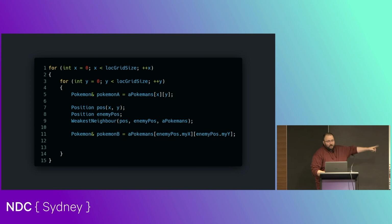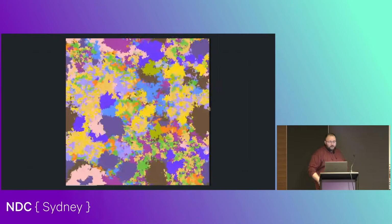I will find out who they are. So this is where they are. So I will get the reference to them. And then I say fight. I have Pokemon A, Pokemon B, go into the fight function, right? Very complicated. And this is the main part of the code. The rest is just printing out stuff. Cool. So this is the Rust version.